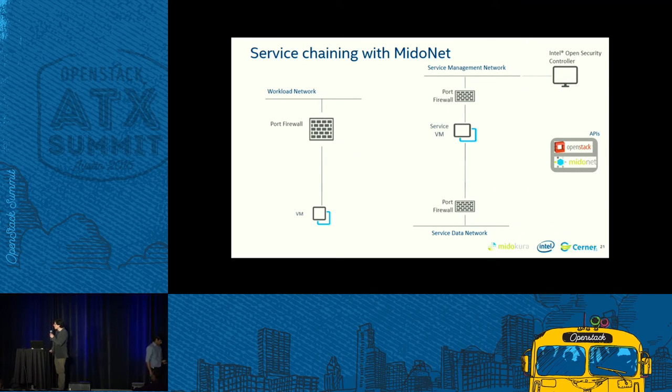Okay. So I'm going to tell you a little bit about how MidoNet, software-defined networking, and service chaining enable Open Security Controller to insert devices, IPSs, between workloads and attackers.